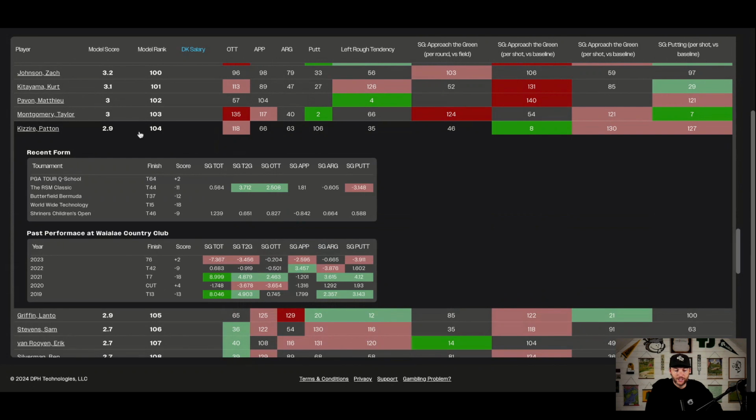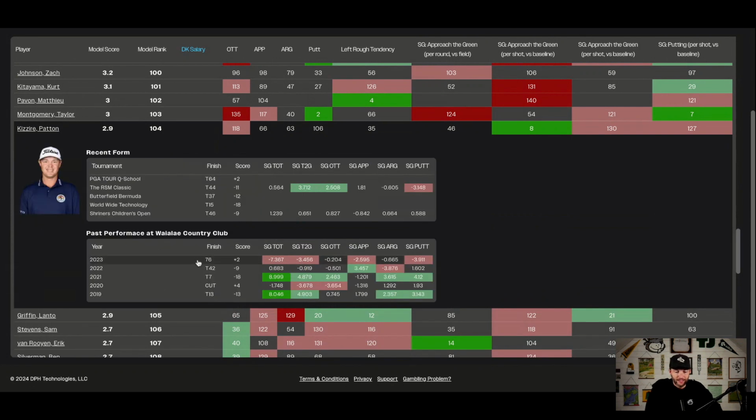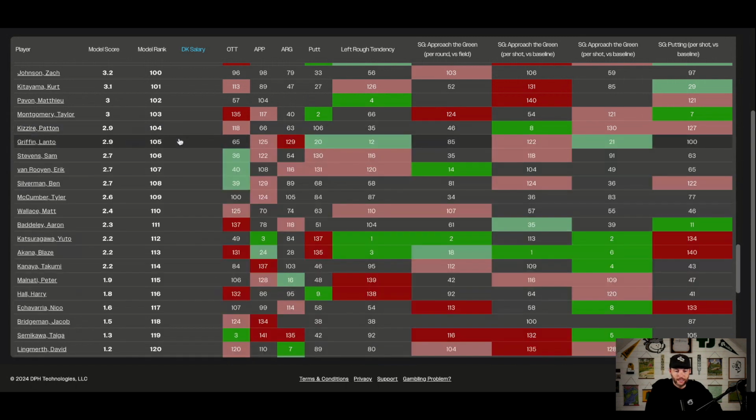Patton Kizzire, past champion here. He won here in 2017. Hasn't done much since outside of 2021, 2019, not bad. Lost his full status this past season. Didn't play well at Q school, but man, you'd love to see Patton kind of get back on it.